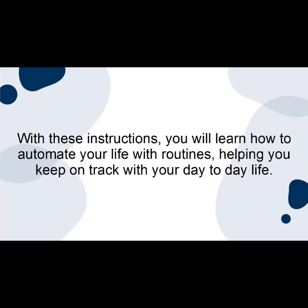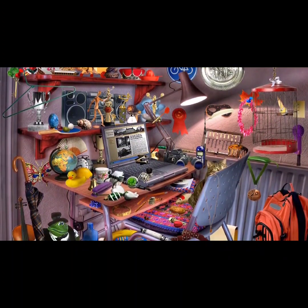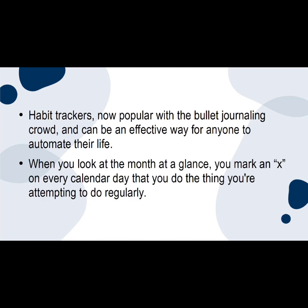With these instructions, you will learn how to automate your life with routines, helping you keep on track with your day-to-day life. If you find that certain areas of your home or workspace constantly become a magnet for clutter, automating your life with a routine can help prevent this common pitfall. Habit trackers, now popular with the bullet journaling crowd, can be an effective way for anyone to automate their life. When you look at the month at a glance, you mark an X on every calendar day that you do the thing you're attempting to do regularly.